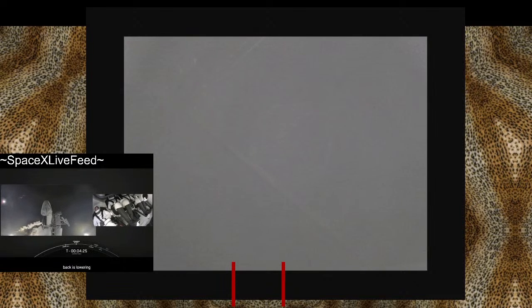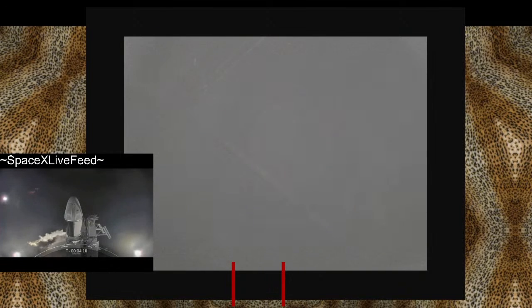Strongback is lowering. As you can see on the timeline there, at the bottom of your screen, the strongback retraction is the next major event. In fact, the last physical event or modification to the pad prior to liftoff. Falcon 9 is nearly fully loaded with almost 1 million pounds of liquid kerosene and liquid oxygen. And that liquid oxygen is what we see venting there, those white clouds.